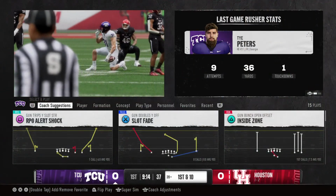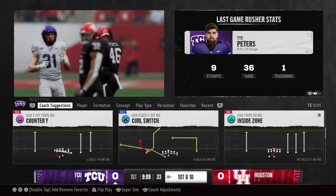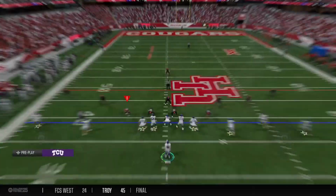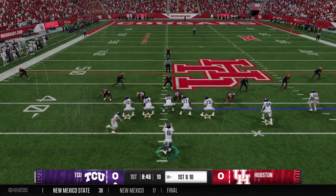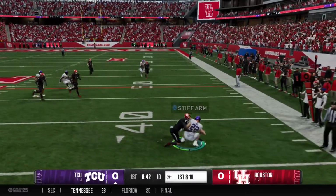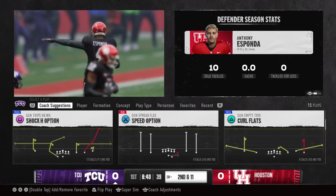And the Horned Frogs brought to the ground, but not before picking up the first. All right, nothing flashy there. He just did what it took to get the first down. From the 39-yard line, it's 1st and 10. Little touch pass to the receiver. The defense wouldn't let him loose there, and it was a completion, but they lost yardage.